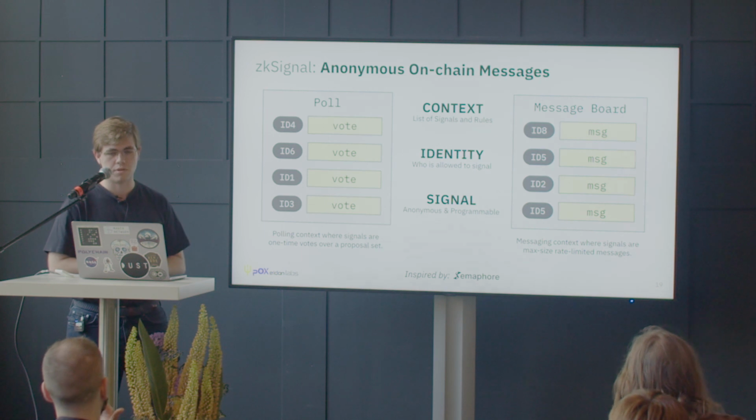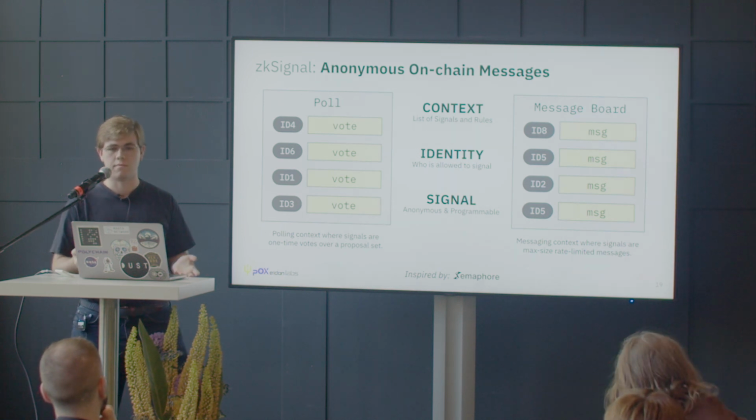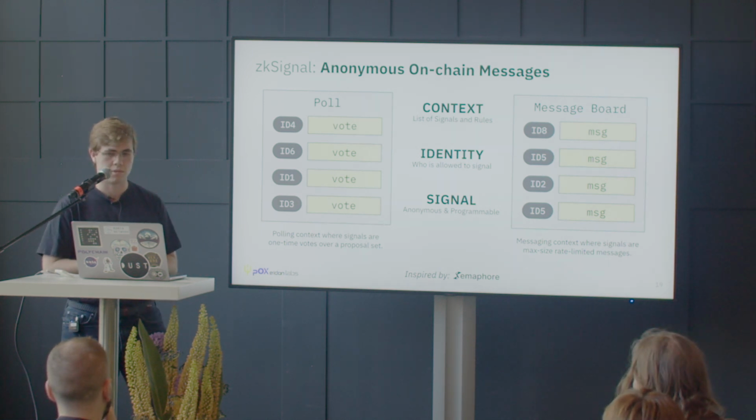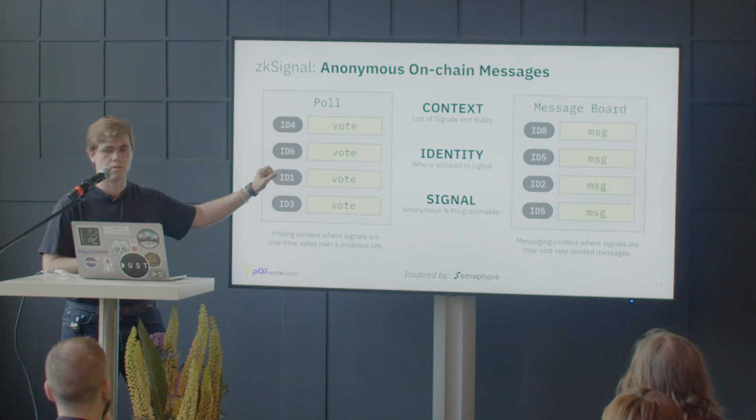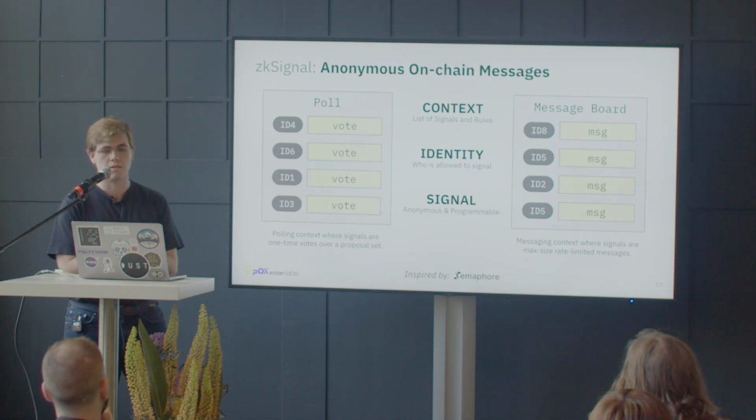Another kind of system you can build is a message board. So on a message board, you want to still allow multiple messages, not just one, but maybe you want to rate limit them, right? So you don't get spam in your message board. So these kind of rules you can encode at the signaling level, and then the signaling ZKP is just ensuring that you're following the rule of that context.